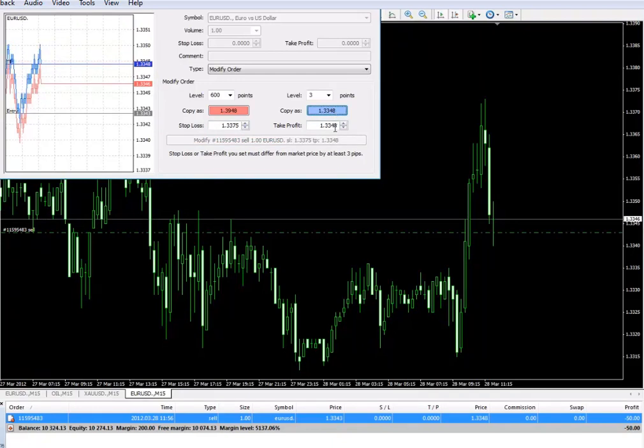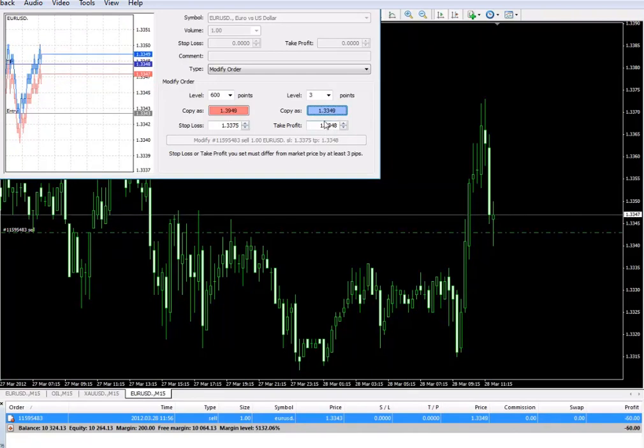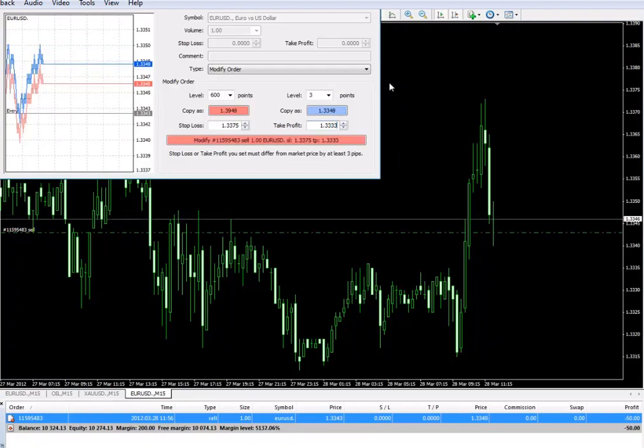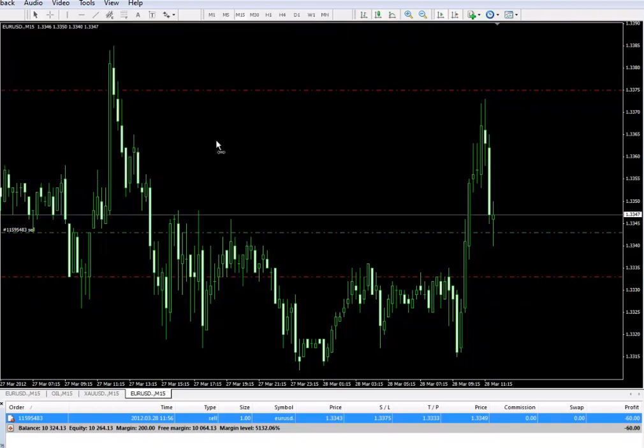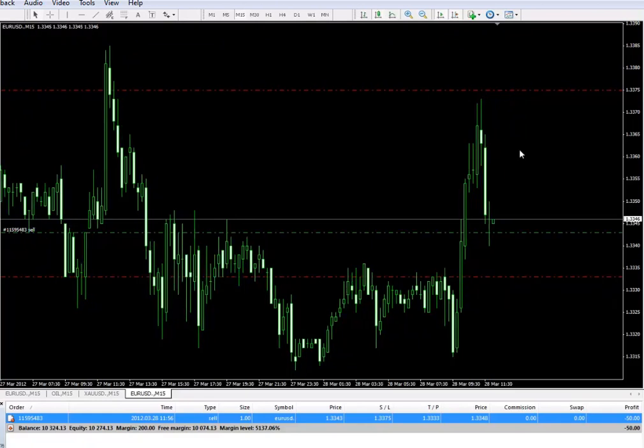So my entry was 1.3343. I'm going to make it 1.3333. That's my take profit. So you got my take profit here. Got my stop loss set here. I'm going to pause the video and come back again later.